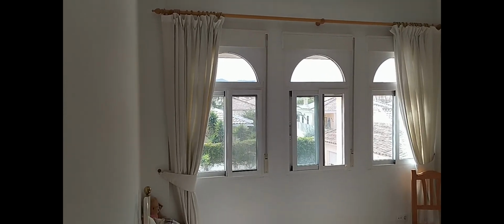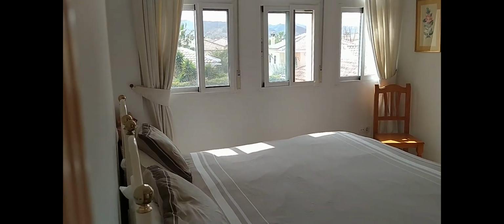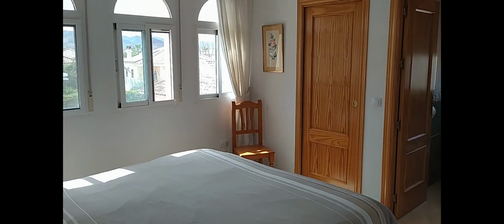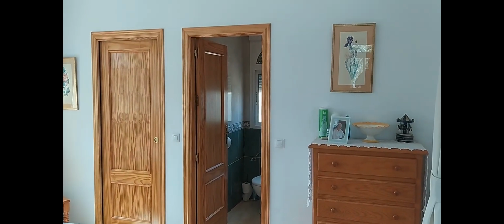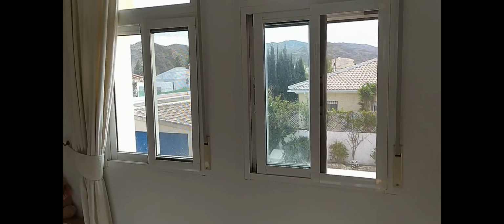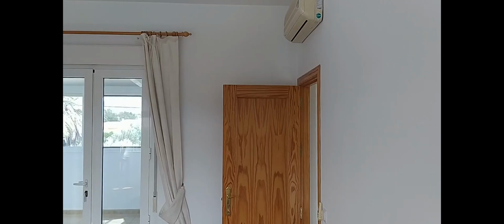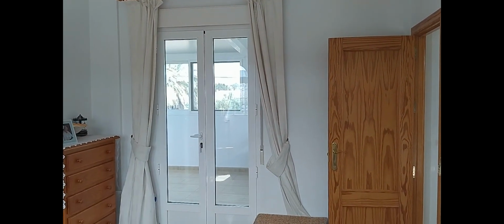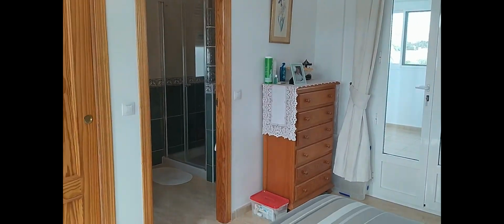So coming into the master bedroom, and look at those gorgeous arch windows. I love those. What a feature. Very, very good size room. I mean, that's a Super King. Door to my left over there is a nice walk-in wardrobe, and then an ensuite bathroom. And I don't know if you can see that, but absolutely gorgeous views from all of these bedroom windows here. And there's the second set of doors going out to the conservatory relaxation room. You can see the ensuite bathroom through there as well.